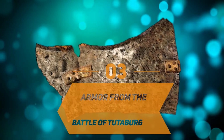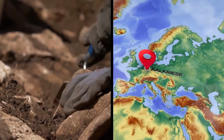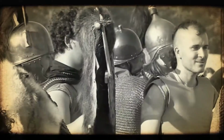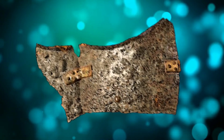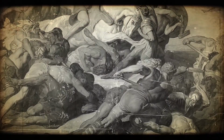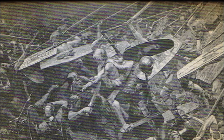Number 3. Armor from the Battle of Teutoburg. In September, archaeologists excavating in Kalkriese, Germany, uncovered a nearly complete piece of Roman armor. The cuirass, which comprises a breastplate and a backplate, dates back to 9 AD, when Germanic tribes annihilated 3 Roman legions. Researchers say it is the oldest and most complete Roman armor ever recovered, and they believe it was worn by a soldier who took part in the Battle of Teutoburg Forest, which ended in the Romans' crushing loss.